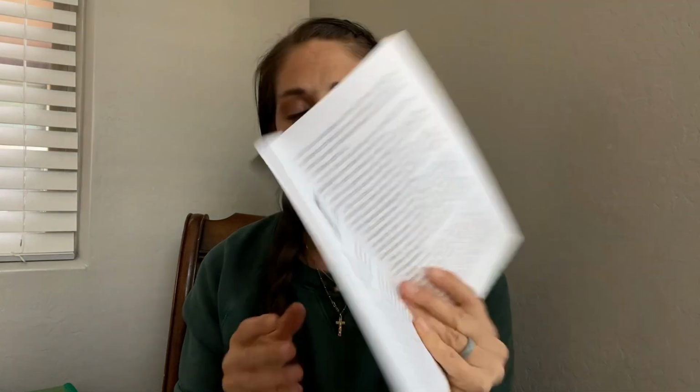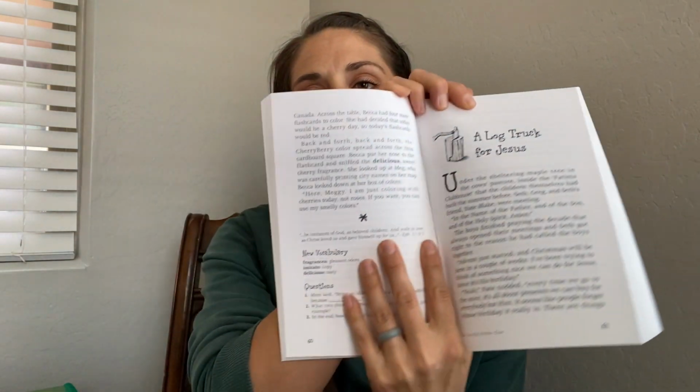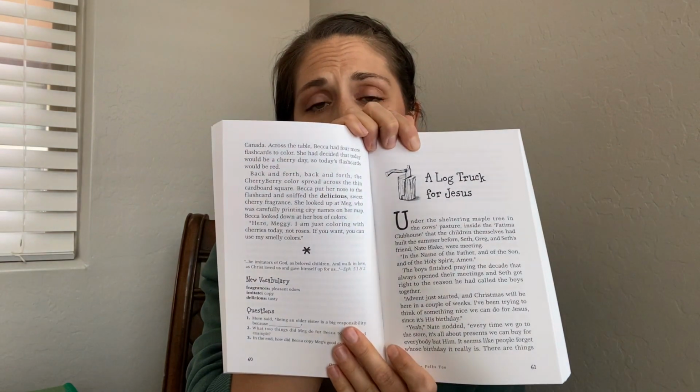Like Living Examples is one of the stories, and it's the same family through these readers, so she gets tied to the characters, which is really cute. Then it'll have a quote from the Bible at the end that applies to what the story was about. So this one is, be imitators of God as beloved children, and walk in love as Christ loved us and gave himself up for us. Ephesians 5:1-2. So it has beautiful Bible verses that tie into the story they're reading.